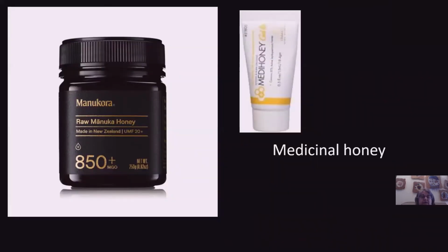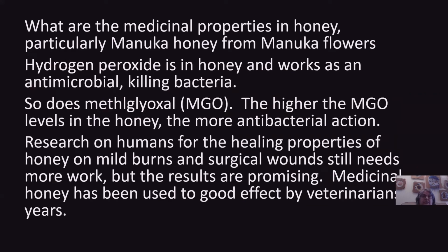So I did go on the internet and do some research and talk to the vet once again, and then took them a present because they were very nice to help us out. And we used Manuka honey, which is a honey, and I'm going to talk about the properties here in just a second, that is marketed as a medicinal honey. It's not been tested in humans a whole bunch. It has been used by vets for a really long time as part of wound dressing.